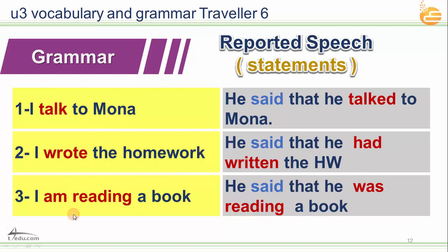3, what if the sentence was present continuous or present progressive? I am reading a book. Always, he said that he was reading a book. So the present progressive becomes past progressive. So again, very easy. Simple present, you just change it into simple past, and simple past into past perfect, and present progressive into past progressive, and always start he said that or she said that.